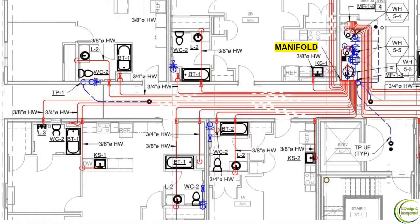the floor plan. This is a zoomed in version, and as you can see, there's a manifold here per water heater, and about 2 apartments can share 1 water heater.